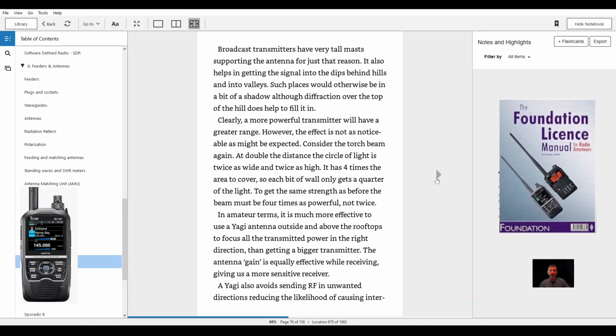Consider the torch beam again. At double the distance, the circle of light is twice as wide and twice as high. It has 4 times the area to cover, so each bit of wall only gets a quarter of the light. To get the same strength as before, the beam must be 4 times as powerful, not twice.